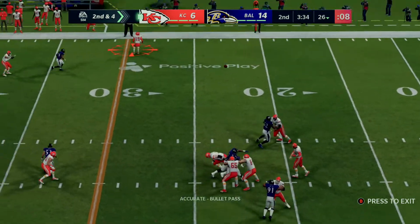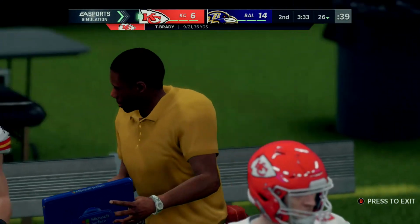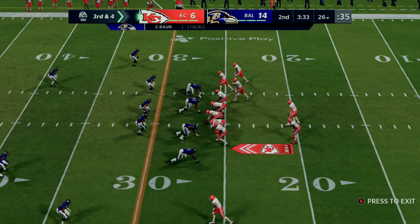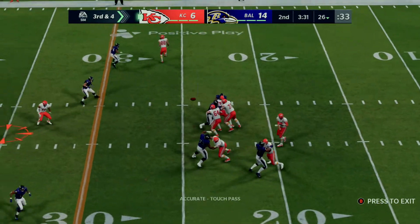To throw again on 2nd down. Brady, and that is incomplete. A lot of force bearing down on him there. He could not hang on. It's 3rd down. The Chiefs on 3rd down, as bad as you can be, 0 for 7 thus far. This is 3rd and 4.